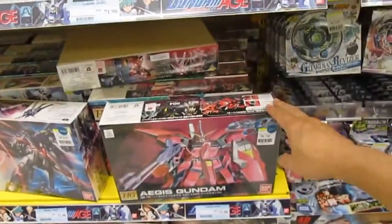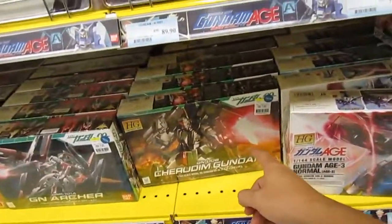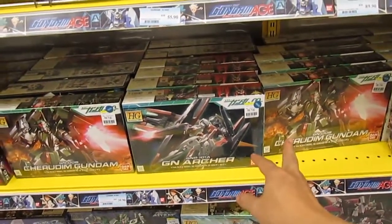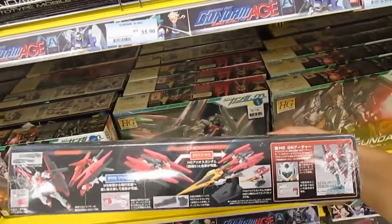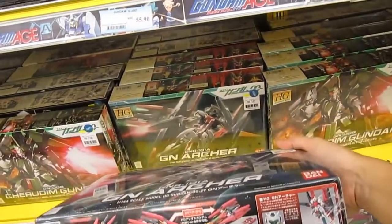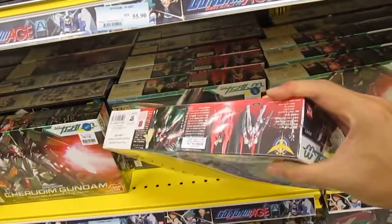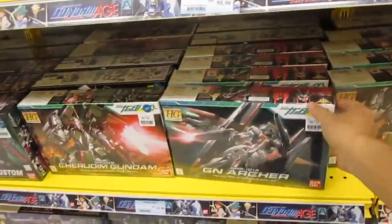We have Aegis at 72 ringgit, Gundam Sharudim, Gundam from the Gundam 00 series, also 72 ringgit. This one, GN Archer, I never seen it before. It's a transformable bull. I think it's the fella, one of the main character's girlfriend. Yeah, I think so. Oh, it's a fighter, same as the orange one.